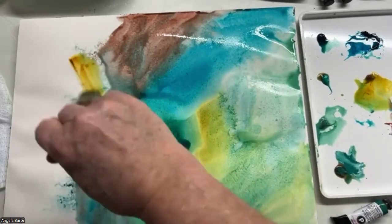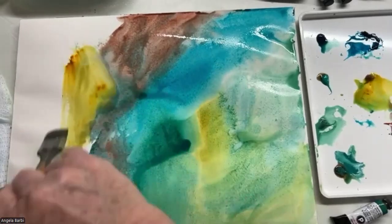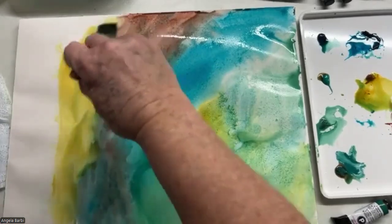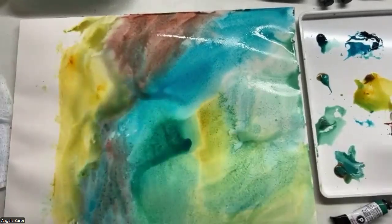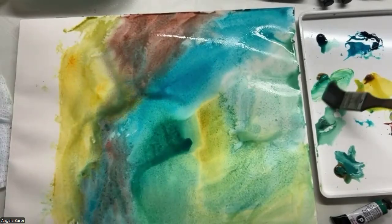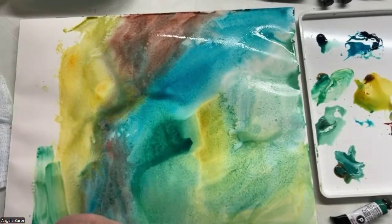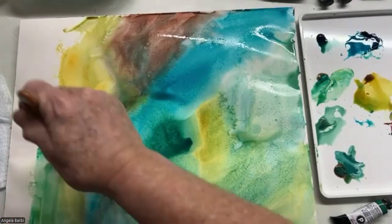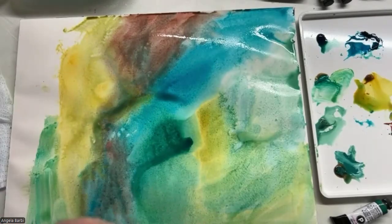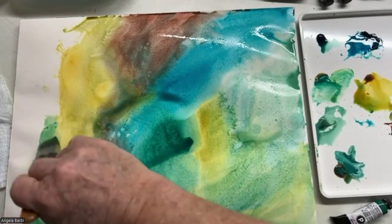This quinacridone gold I'm going to apply here again because I want to use the other turquoises that I have. I have cobalt teal blue. Do you think that it will look good with the cobalt teal blue? I think it will. Let's try. This is cobalt teal blue. Oh, I love it.